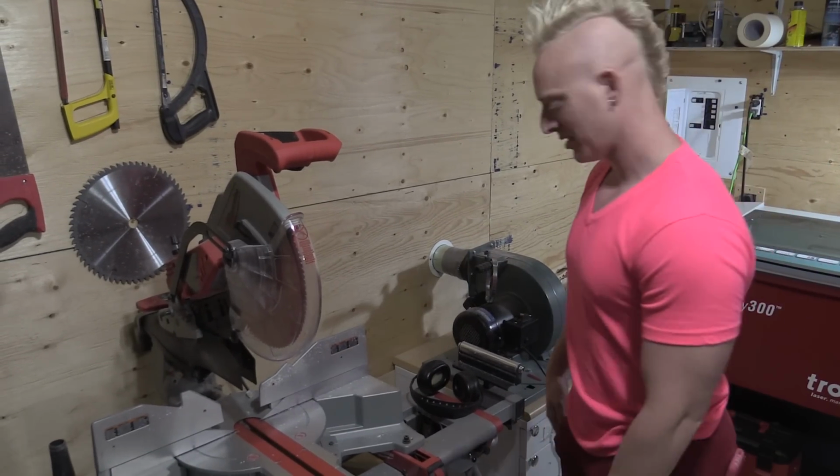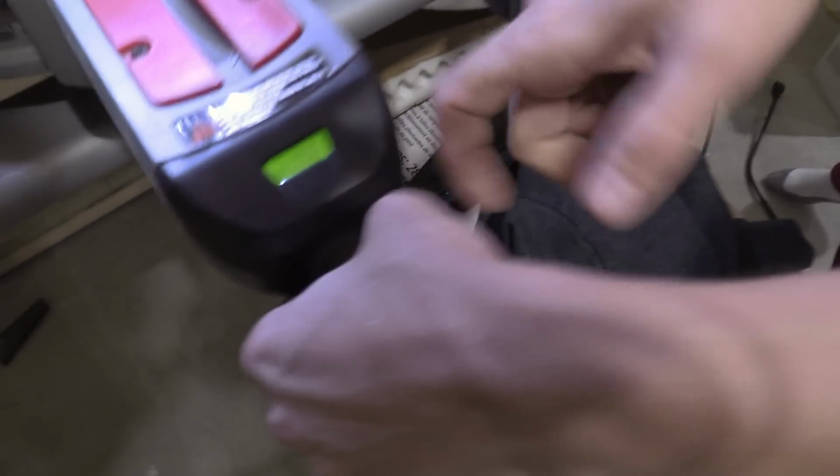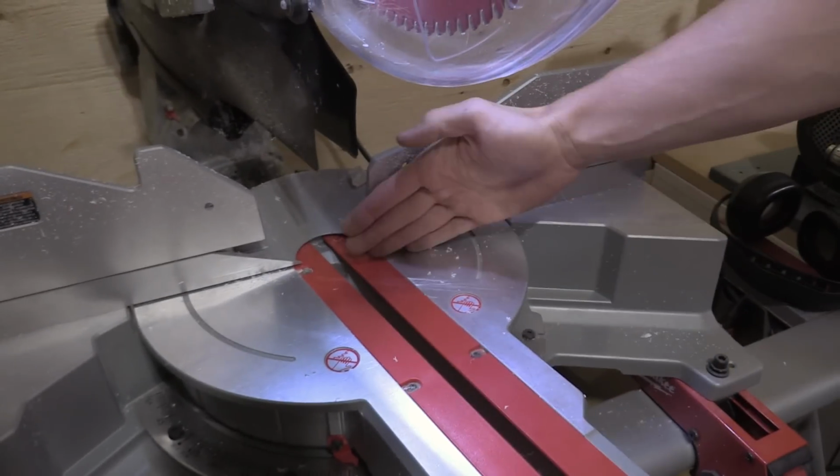But this is my chop saw. This thing's really amazing because it actually has a digital readout on it. You can actually see the display here. It tells me exactly what the angle is between the fence and the blade back here.